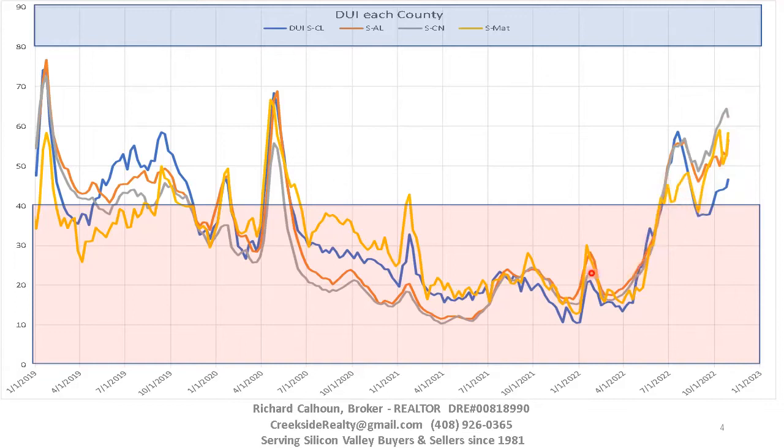In fact, they've been very close together. This is sort of the biggest separation they've had in recent past. Yes, there's some separation back here with San Mateo County doing the worst, the slowest, the highest number of DUI, and Contra Costa County doing the best. The trends are all the same. That's just so you can see that there is a slight difference between the different counties.